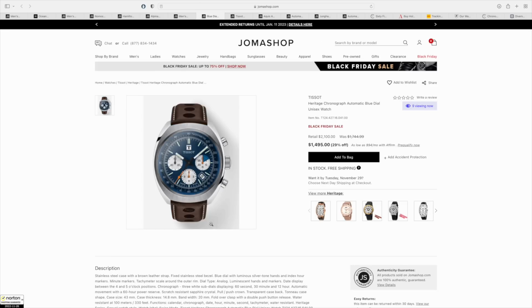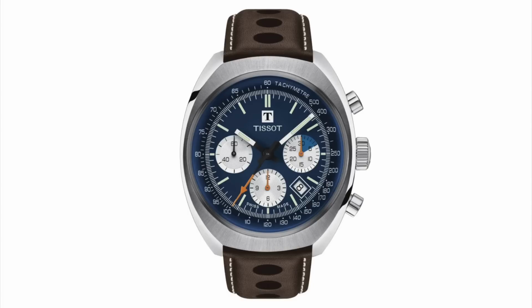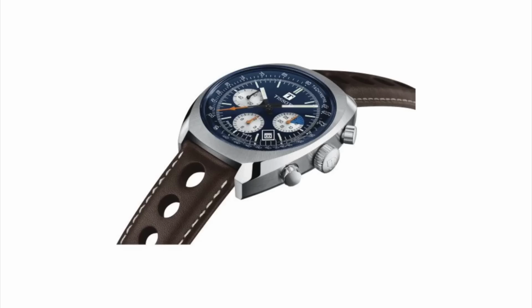These ones are available in a few different colors. My favorite is this blue dial. I love the tachymeter that's integrated on the inside under the crystal. I also really like the case shape. It's very 60s racing watch inspired, but once again, it is a bit on the thicker side.